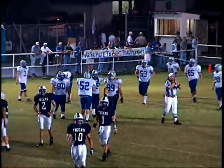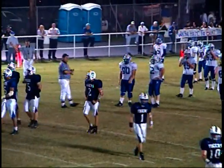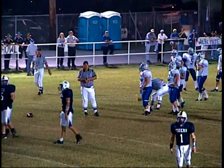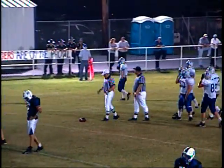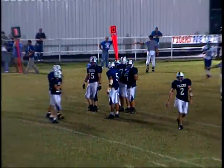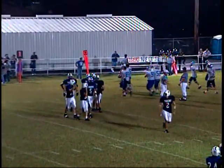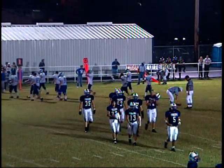A hold again. Wiping off the second TD of the night for the Tigers. Back to the 28-yard line. So that's the end of the third quarter. With the score, Paintsville 47, Phelps 6. We'll be back.